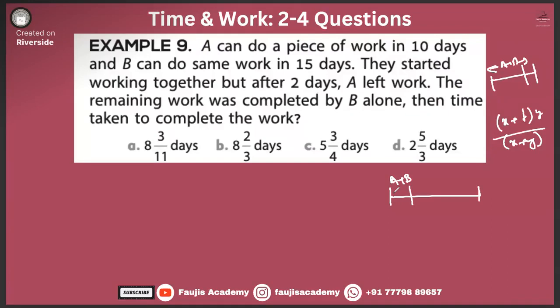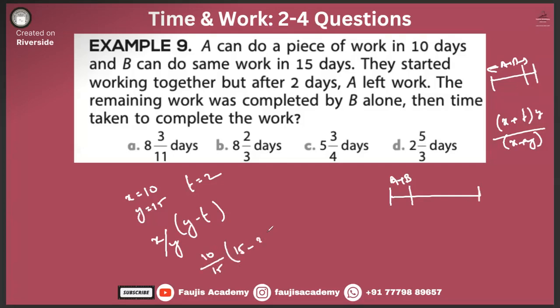Okay. So there is a formula for that. What is that formula? A can complete the work, that means X is equal to 10, Y is equal to 15, and T is equal to 2. This particular question can be solved by using this formula. Please refer back to the previous slides. So that means 10 by 15, 15 minus 2. That means 10 into 13 by 15, 2 by 3, 26 by 3. That is 8 and 2 by 3 days.